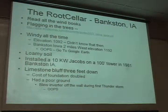Okay. We got started. I'm going to jump through this stuff because I kind of covered a little bit. When we first got started, we didn't know anything about wind. We read a lot of books. We did have flagging in our front yard. That kind of blew me away.